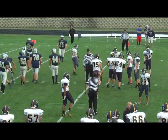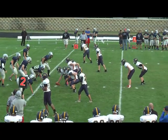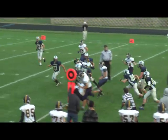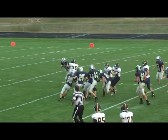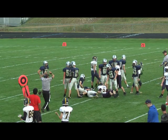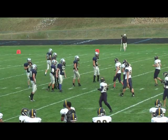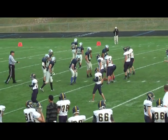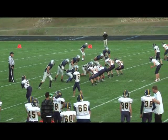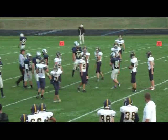And a loss of three. Okay, it's a second and 14 from the 49. And it's a first down. All right, it's first and 10 at the Sanborn 35. The wide receiver on the far left, 33, has ponytails. And we have an offsides.